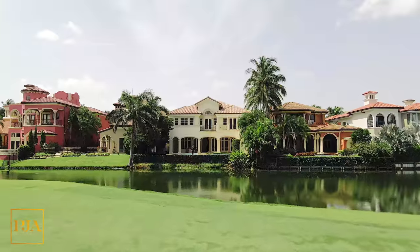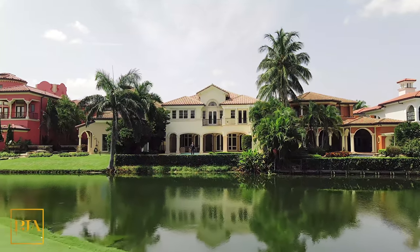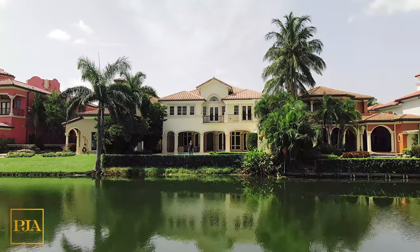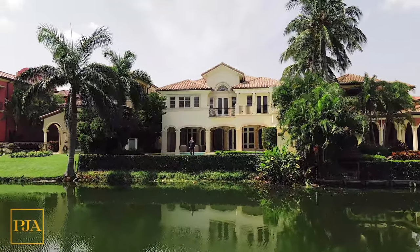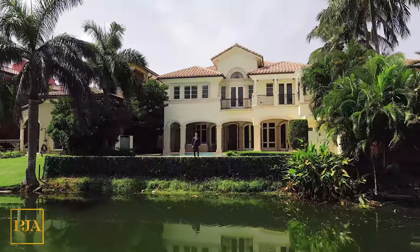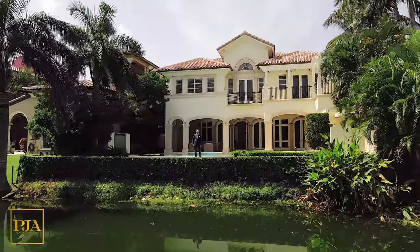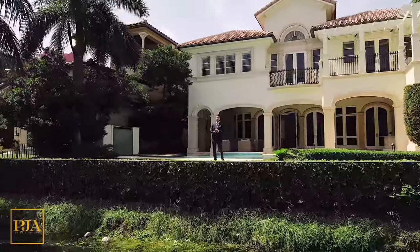By owning here, this property gives you access to the Boca Raton Resort Premier Club. Your membership is automatic and you will live a lifestyle that people want to pay and join. In addition to having complete privacy and high security, you will have a status symbol in the Boca Raton community by owning here.